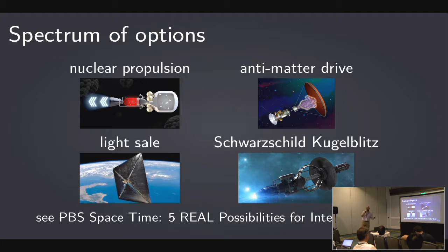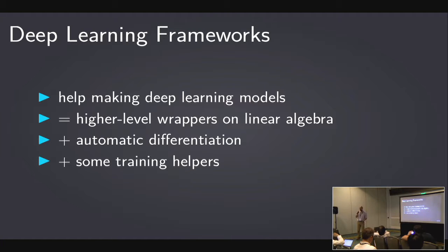Well, we have some realistic options in between. We can use nuclear propulsion, where basically the technology is there, it just has to be polished a little bit. We can do the light sail. There are some, at least the physics is there, to do antimatter drive or black hole driven. For people who are interested, there is a very nice episode of PBS Space Time going in depth on all these options. But the idea is all these choices come with trade-offs: whether we can start right away but it takes a longer time to fly, or we spend more time developing technology and then we fly faster. And the situation here is very similar.